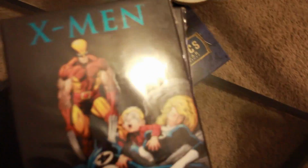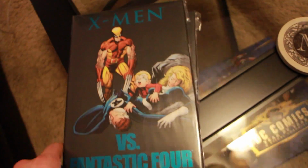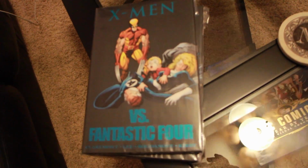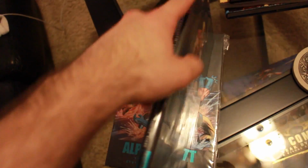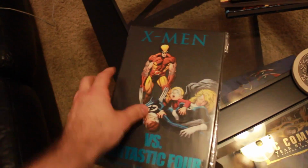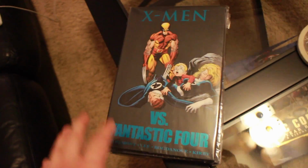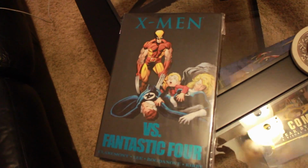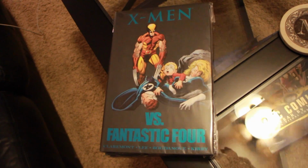So y'all probably remember Marvel's Premier hardcover line. That stupid light is in the way again. The Premier hardcover line was these really nice looking hardcovers. They were all black with different colors on the spine to designate which series was collected. Really, really nice. They're standard sized hardcovers, but they were definitely the nicest collections that Marvel had put out outside of their Omnibus collections for a good while.